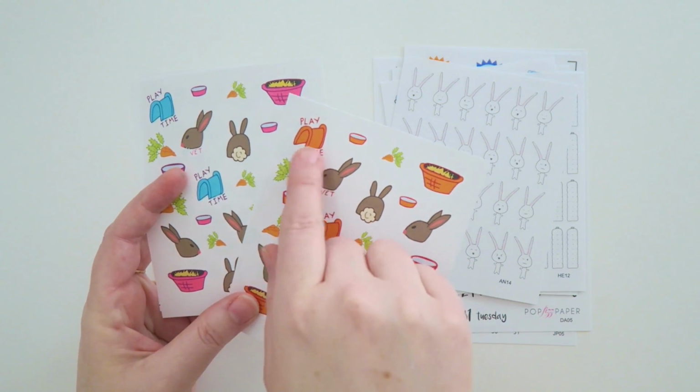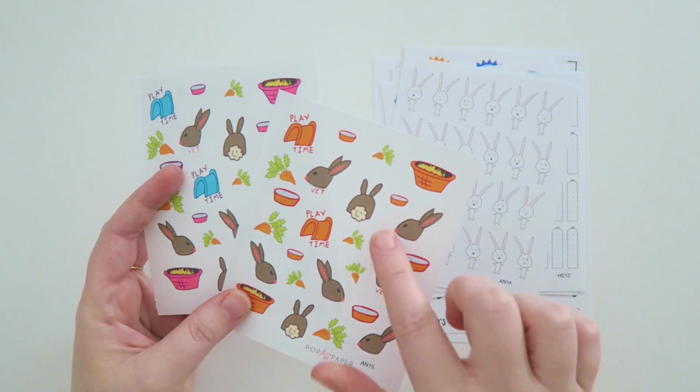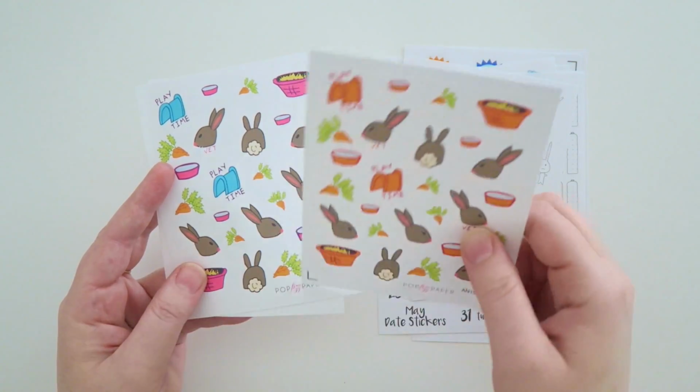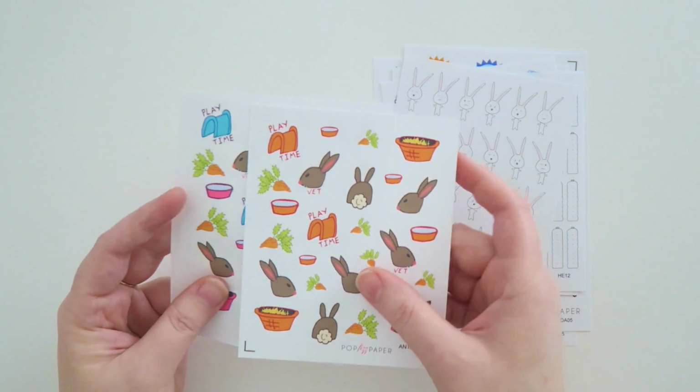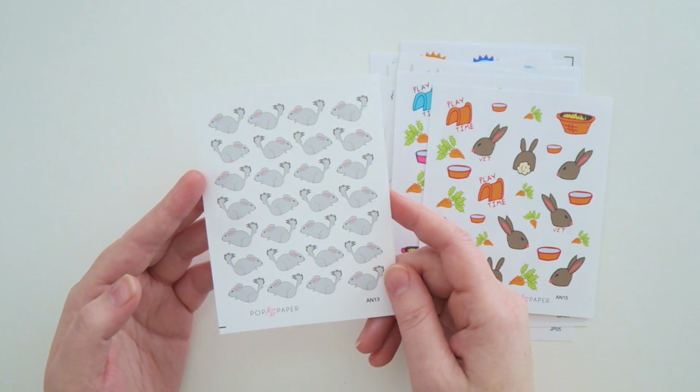So there's a little tunnel for playtime, carrots, little bunnies, goes to the vet, a little fluffy tail. It's so cute. So we've got these in both the pink kind of blue colorway and then the orange red. And then a long time ago, I had gotten a request to do some chinchillas.